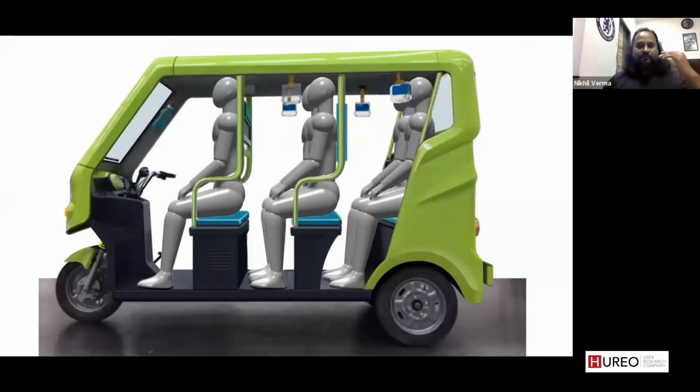So, understanding different viewpoints. For example, here what I want to show you is ergonomics. So how important ergonomics is: the ease of use of a certain product, how we sit in it, how we stand on it, how we move it forward, how we bring it back, how we are using it when it is not being used, are we just letting it go on charge. All these aspects need to be studied before we come up with a concept or a design.